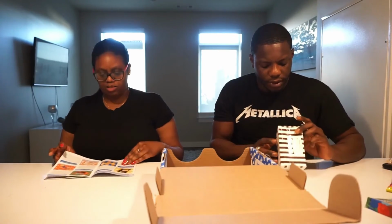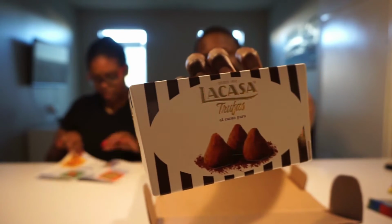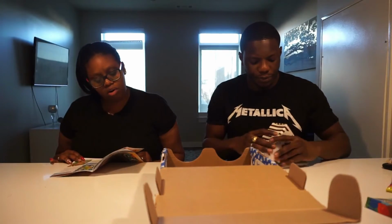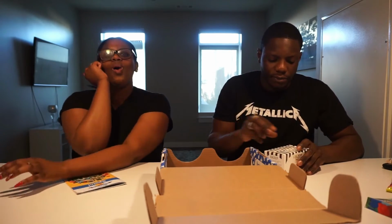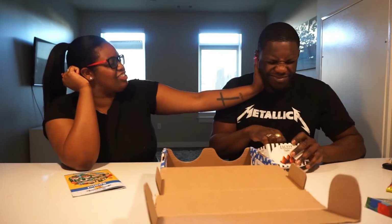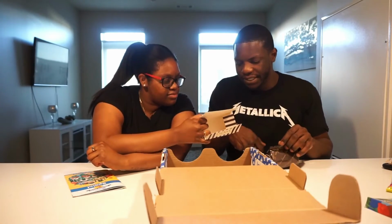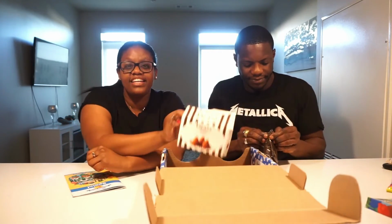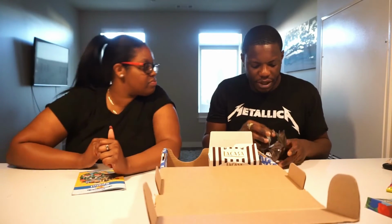We got a whole box. Show them the box, babe. I don't know if they can see it from here. What is that? It is cocoa dusted chocolate truffles. You look like a cocoa dusted chocolate truffle. No, I look like mocha. Cocoa. This is the same skin tone. Look at the presentation, y'all. We fancy. They look like big chocolate kisses.